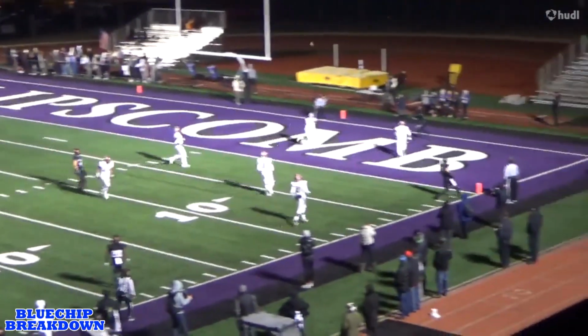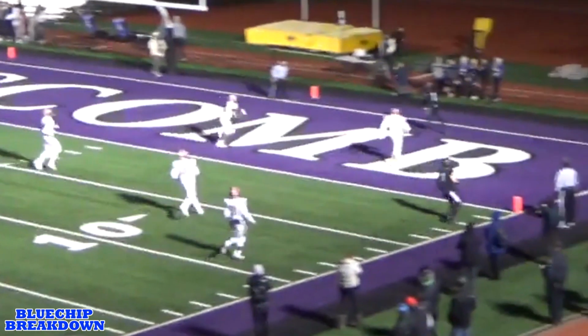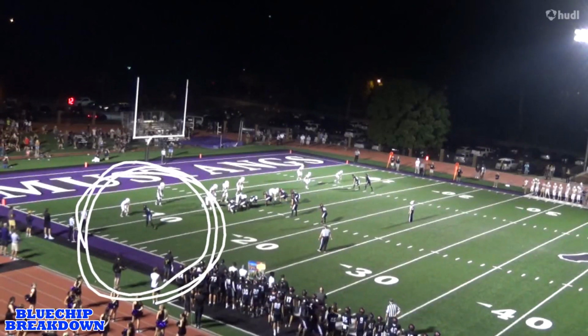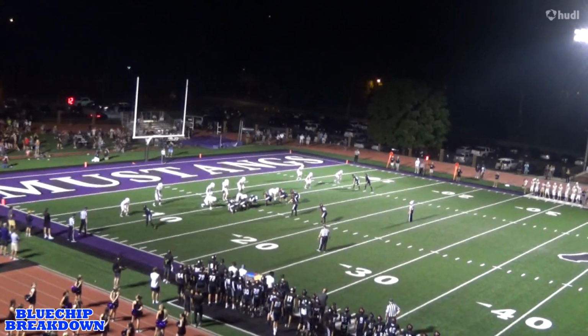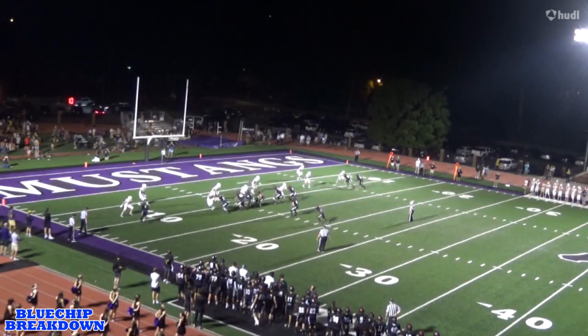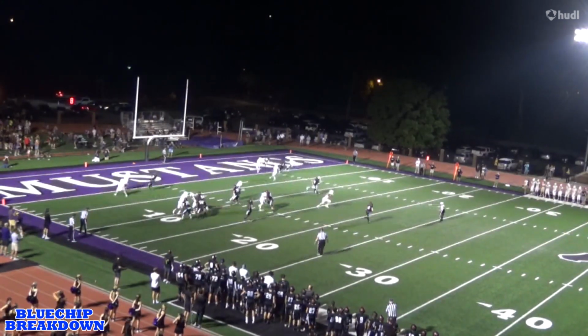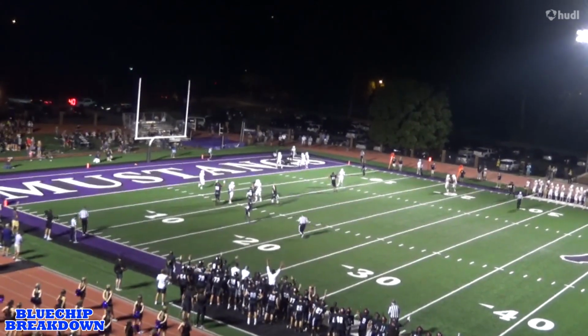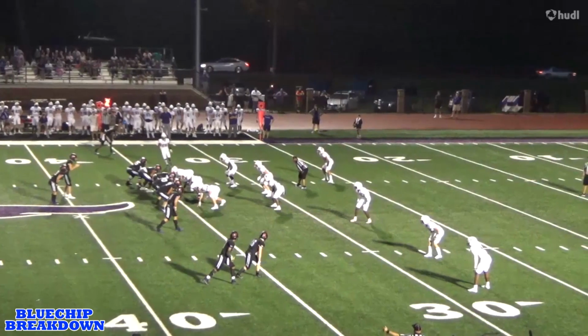Good job here. It's kind of difficult to see, but he set that up to the inside well, and then comes back to the outside, keeps both feet in bounds, makes that catch. Really, really nice work. Here, this is a goal line situation, and really nice work of getting inside of that cornerback. That looked like cover 2 right here. He gets to the open spot in that zone. Again, easy on his quarterback. Nice catch.